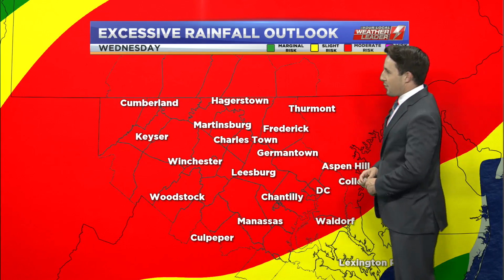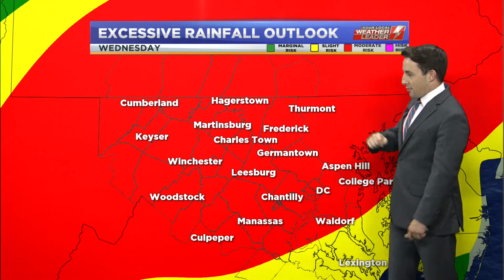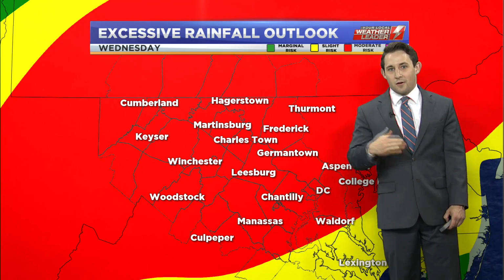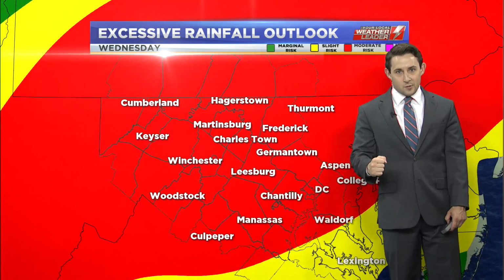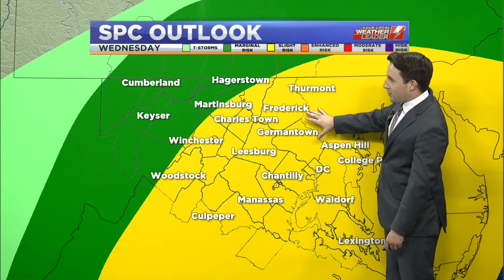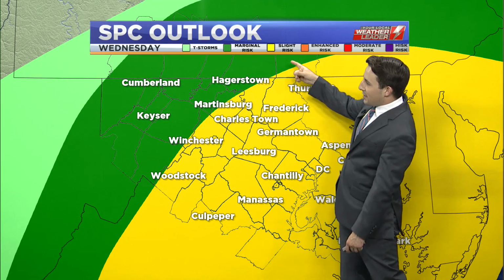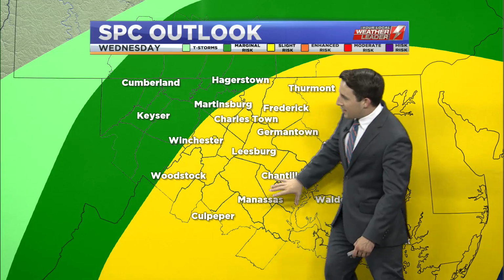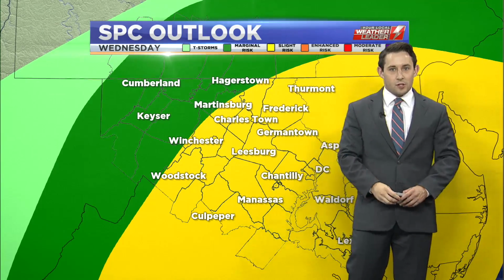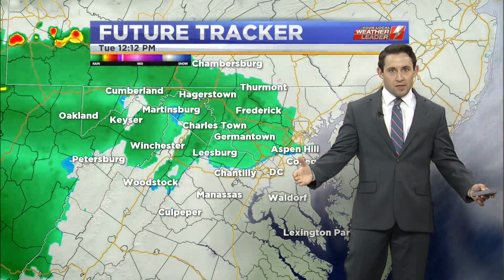So here we go. This is the excessive rainfall outlook. We are under a moderate risk. That's a 3 out of 4. The likelihood for excessive rainfall and flooding is on the higher side as we go throughout the day tomorrow. And then this is the Storm Prediction Center outlook for severe weather. We've seen this before. Slight risk here in the yellow. That's a 2 out of 5. And so we definitely have a chance to see those severe storms mixed in with all of this heavy rainfall.